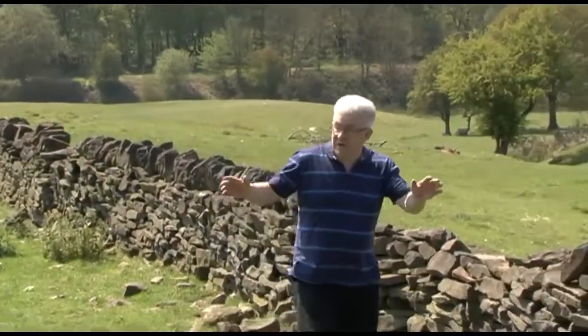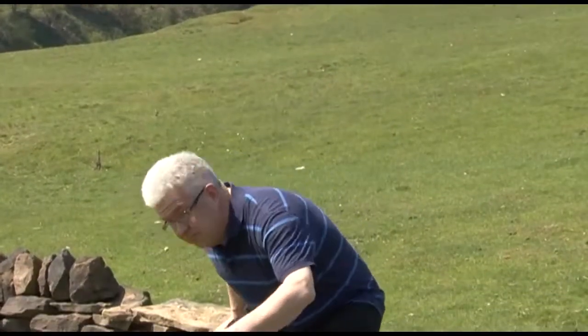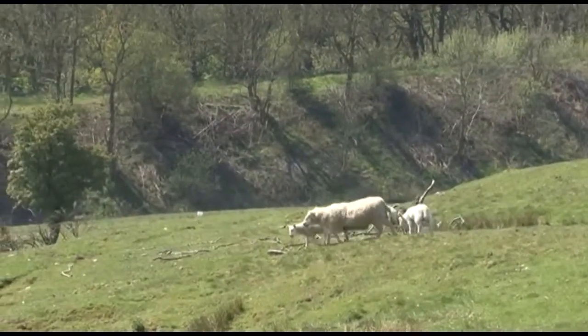Hello. Now, you'd think this empty moorland would be just heather and sheep, but you'd be wrong. This upland heath and blanket bog supports a wide variety of wildlife that you don't find elsewhere. And some of it is in danger of dying out. Even in wild places like this, natural species have to be looked after and preserved. That's where the Barnsley Biodiversity Trust comes in, as Peter Roberts, chair of the Trust, explains.